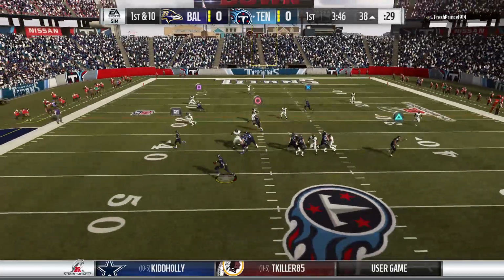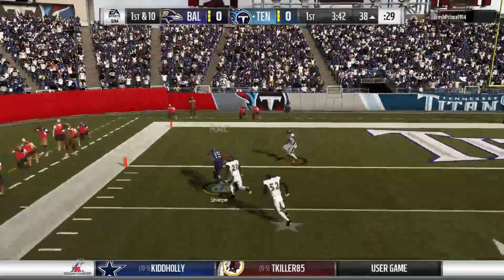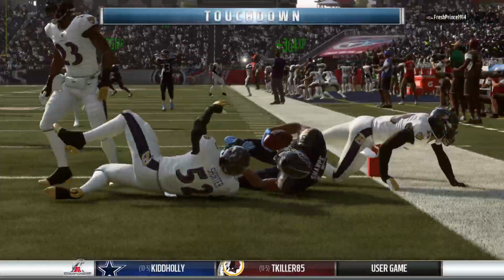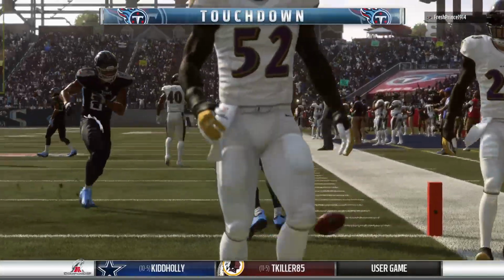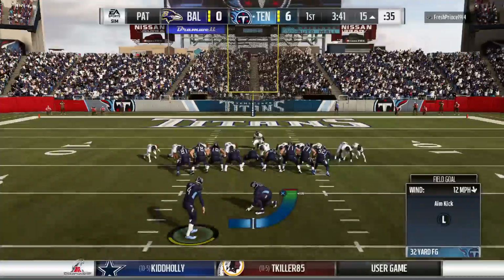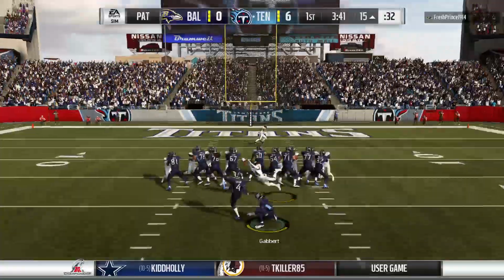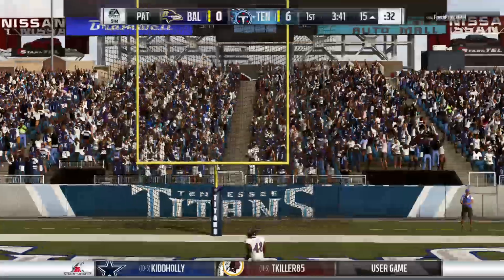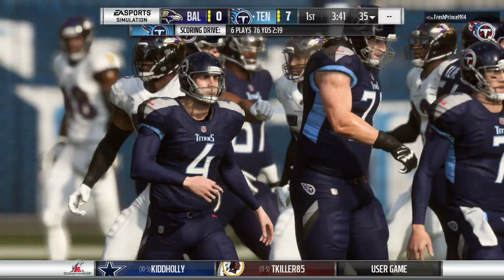To throw is Mariota, being chased out left. Now he'll throw deep left, and this is caught inside the 5. And into the end zone for a Tennessee touchdown. Tajay Sharp, 38 yards. And the Titans have taken a first-quarter lead. Extra point put through by Succop, and that makes the score 7-0.